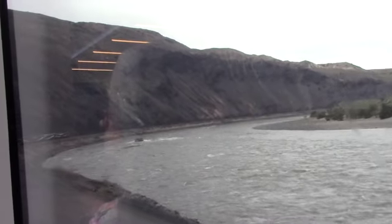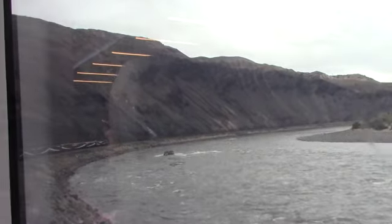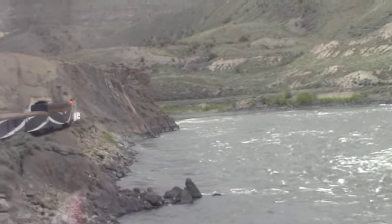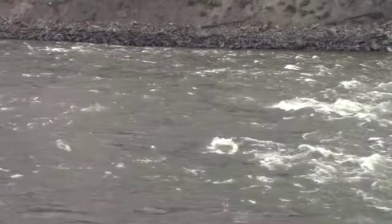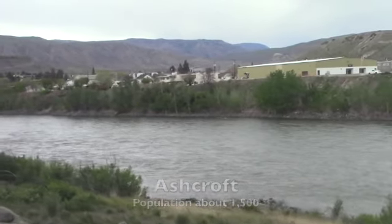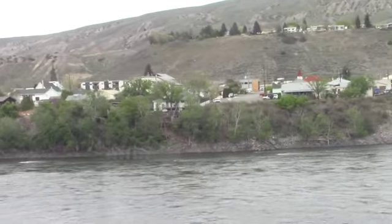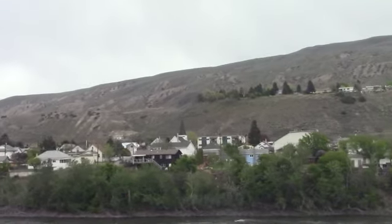Now we're coming up to the real Black Canyon. There's the front of the train, and we're near the back of the train, and we're going through a tunnel. Pretty rough out there, moving briskly. For what it's worth, this is the town of Ashcroft. Looks like the biggest town we've seen in hours. At least 2 churches. I see a red steeple and a green steeple.